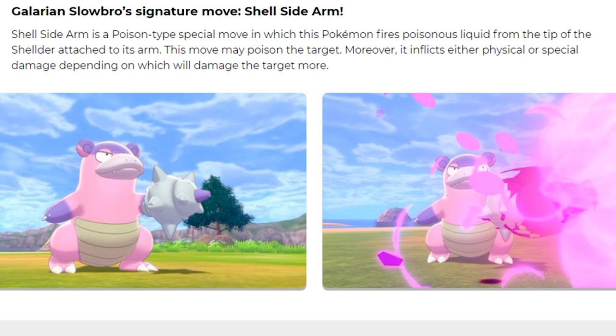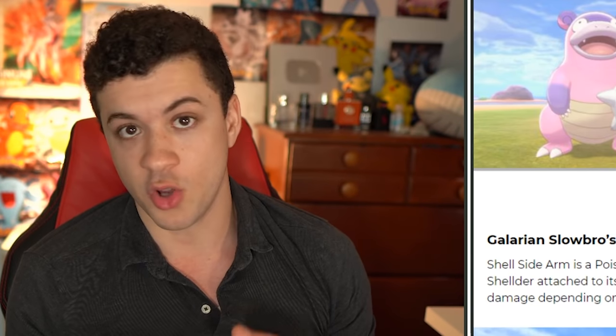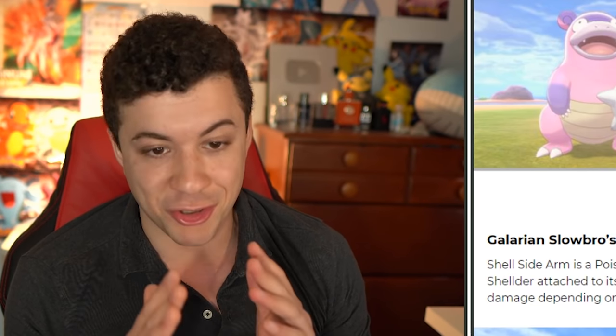Shell Side Arm is a poison type special move in which this Pokemon fires poisonous liquid from the tip of the Shellder attached to its arm. This move may poison the target. Moreover, it inflicts either physical or special damage depending on which will damage the target more. Ooh, that's very interesting. So for competitive Pokemon players, that's actually really cool.